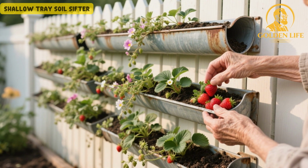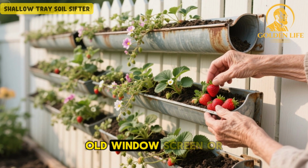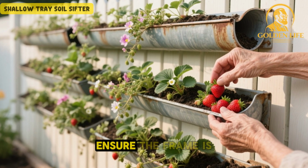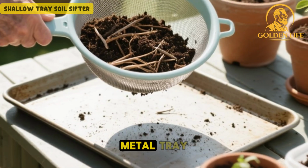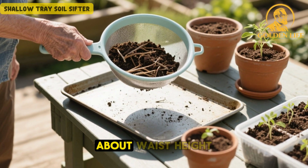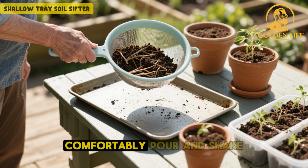Step-by-step guide. Select your screen. Use a fine kitchen sieve, old window screen, or hardware cloth with 1/4 inch mesh. Ensure the frame is sturdy and free of rust. Position the tray. Place a shallow plastic or metal tray. An old baking sheet works well on a potting table or bench about waist height. The tray will catch sifted soil while you work comfortably.